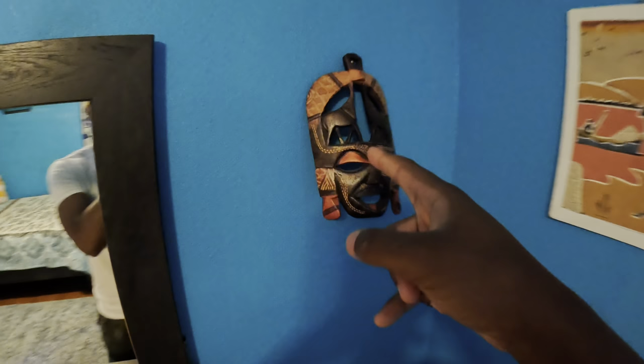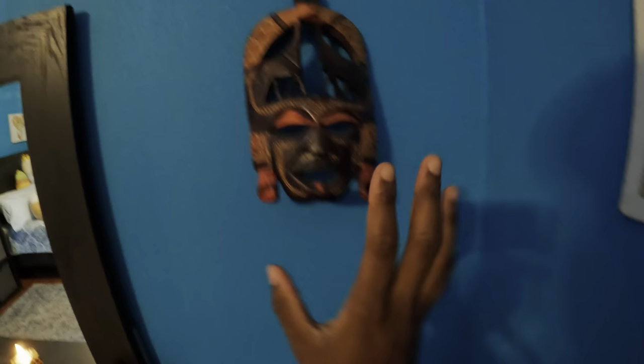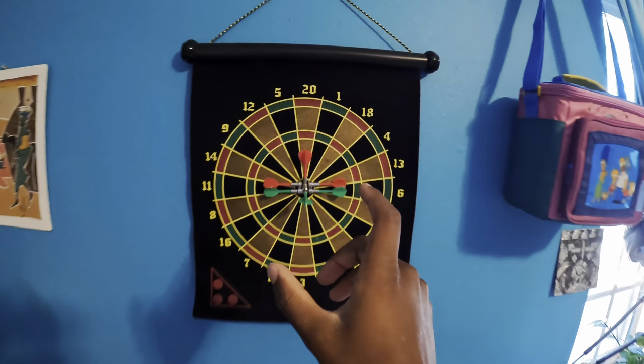Yes, got some more African. Oh shit! A little hang. I hung it up literally like that because that's how I got it to stay. More African paintings. My mom got me this dart set, super sick. And then underneath that is where I put all my shoes. This is like Pierre's corner. This is Pierre's box. Got a lunch pail.